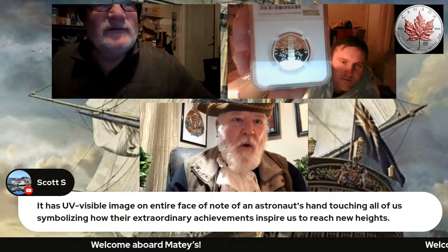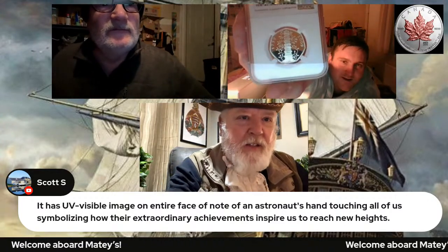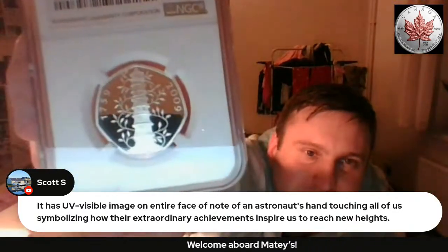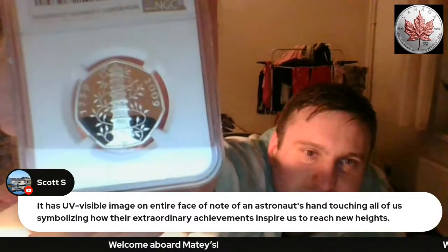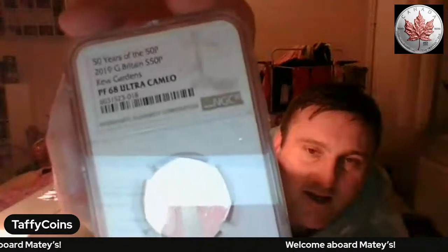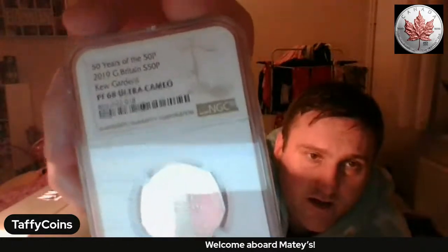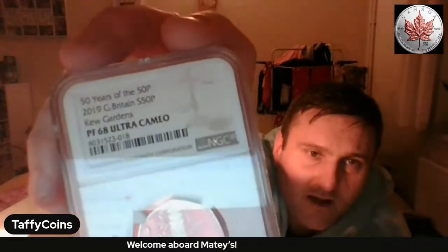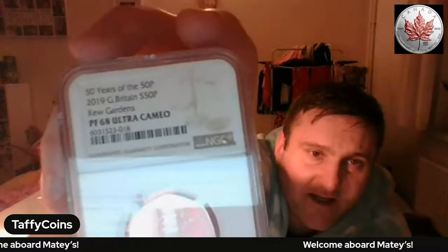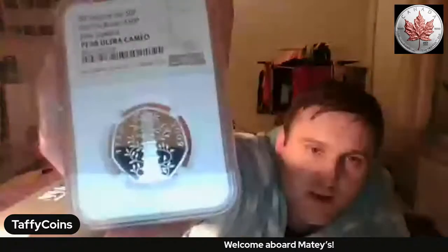I recognize that. Hold on, I gotta tease myself. That's unfortunately graded a 68. This is not the 2009, this is the 2019, where I did 50 years of the 50 pence. Oh, okay.